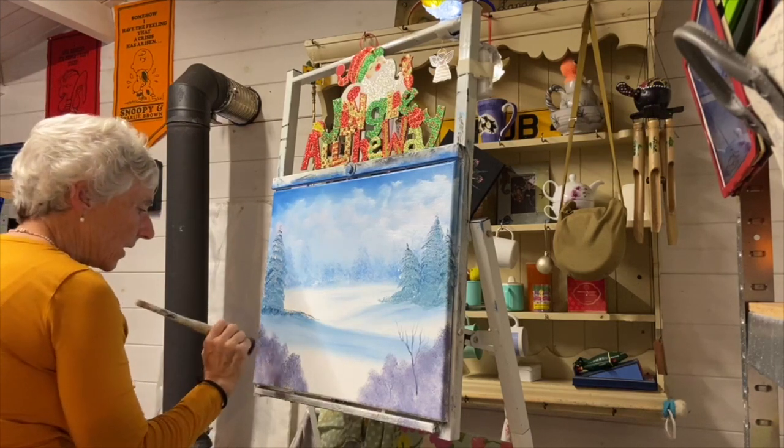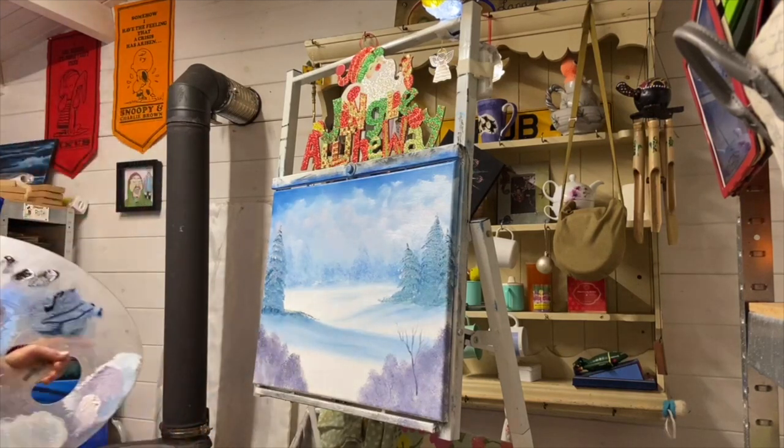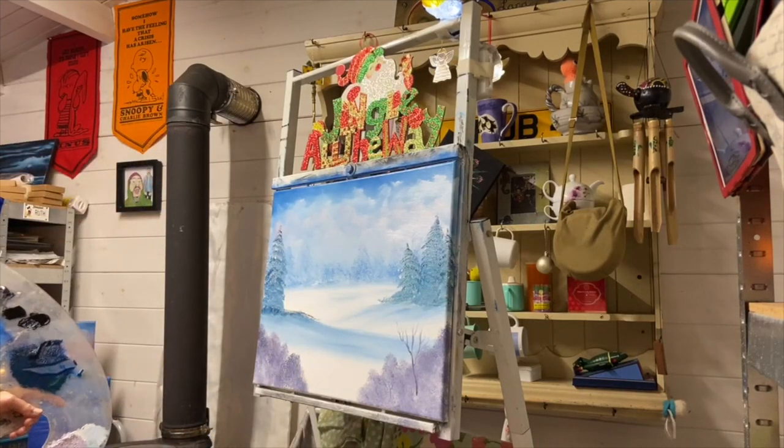I think it needs to change colour. Oh, that's a bit better. That's a bit nicer a colour. Nicer?